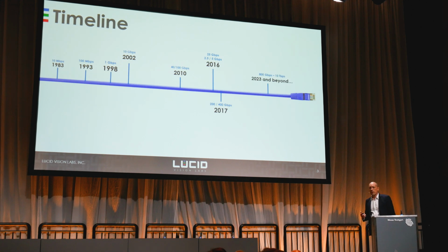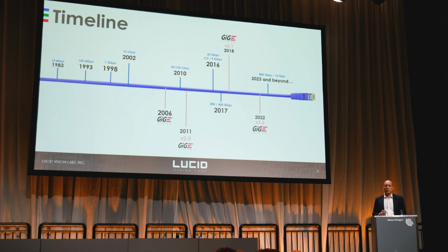Let's start with a bit of timeline on the GigaVision implementation. GigaVision is based, as you know, on the Ethernet transport layer, with the first protocol introduced in 2006. GigaVision 2.0 was introduced in 2011, providing support for non-streaming devices, let's say a GigaVision-enabled light controller, and also higher speed networks, including 10 gig, in addition to the support for Precision Time Protocol, IEEE 1588.